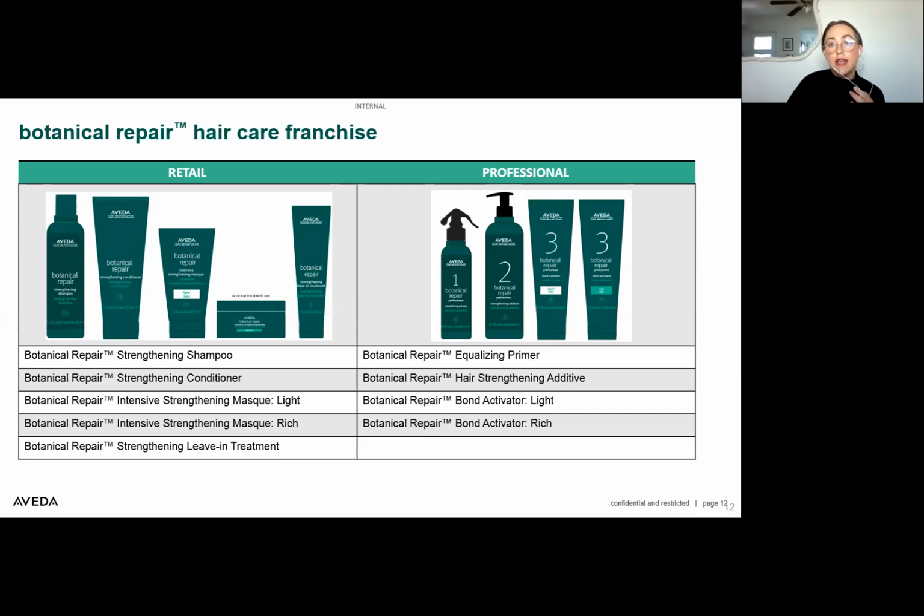And then on the right-hand side, when we think about professional, there are going to be a few changes with this launch. So we're still going to use that botanical repair strengthening shampoo at the back bar. You guys will have a liter size for that. You can use that at the shampoo bowl. And then we're also going to have this equalizing primer.